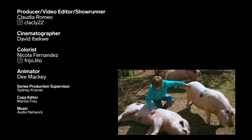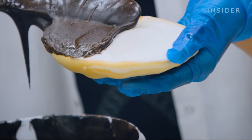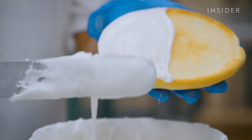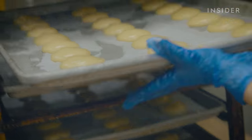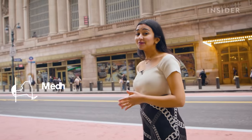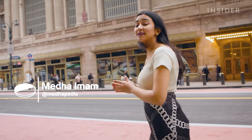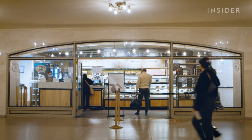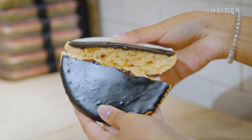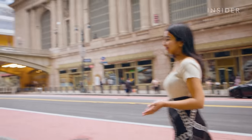This is a black and white cookie, topped with dark chocolate icing on one half and vanilla on the other. It's a classic dessert that is only made right here on the East Coast. If you grew up in New York, chances are you've seen black and white cookies at shops dotted across the state. Today, we visit Zara's Bakery, a company that ships its cookies nationwide, to get a behind-the-scenes look at the making process.